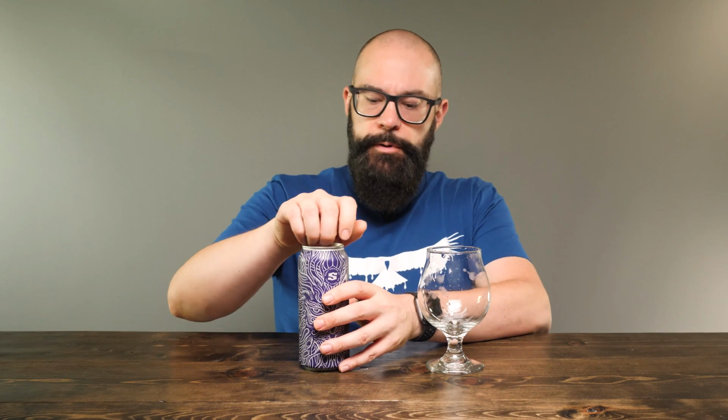So let's go ahead and crack it. We'll put a nose on the can. This is 10.5%, so it's not super crazy. It's not like a KBS at 12% or anything like that, but it's 10.5, so that's not nothing. Let's put a nose on it. So it has a bit of a bourbon barrel kind of characteristic, or a liquor barrel, I'd say whiskey barrel. That's really what I'm getting out of this.